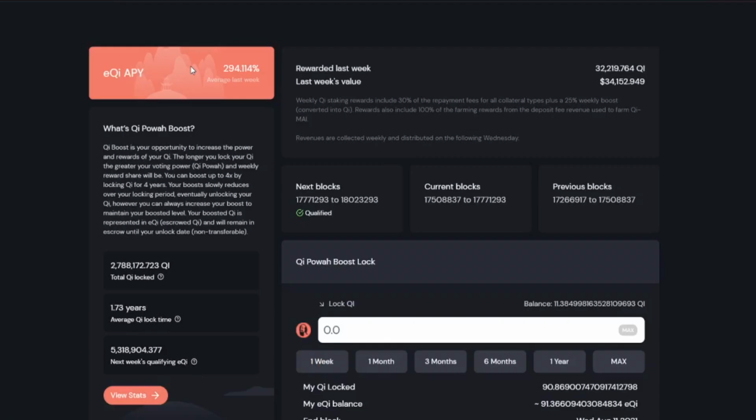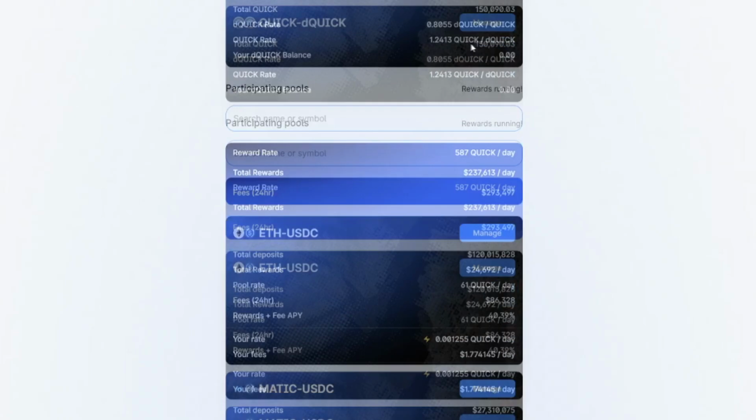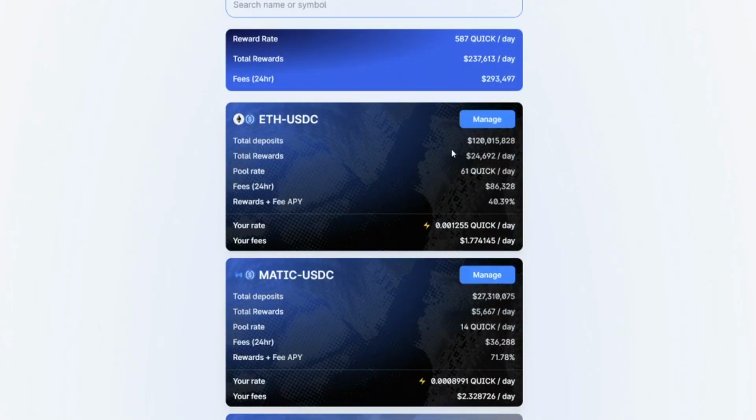So last week the booster gave an APY of almost 300%, which is great, of course. So I'm going to continue and compound these Qi tokens in the booster on a weekly basis. Next we have Quickswap. I have about $4,500 here in liquidity, which I'm going to pull to then get rid of that borrowed USDT over on AAVE.